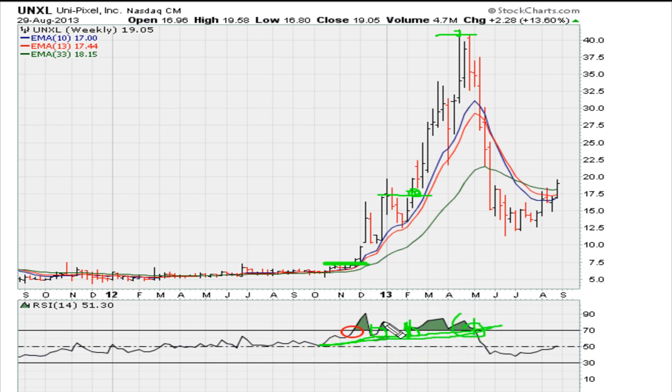But the idea here is, don't sell just because a stock is trading in this area. This is where you're going to be making money. Don't get out just because the books tell you that RSI is a measure of how overbought or oversold a stock is. RSI is a measure of sentiment, and if the sentiment is bullish, why would you want to get out of a stock? Let's take a look at another example.